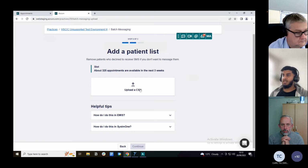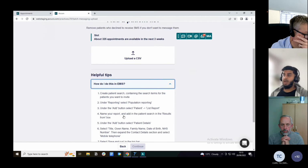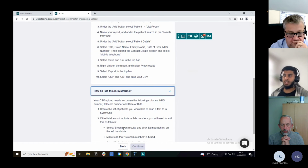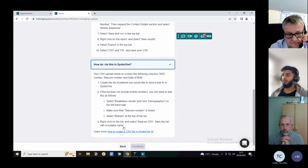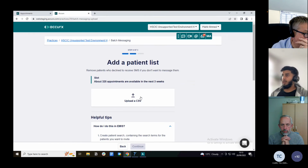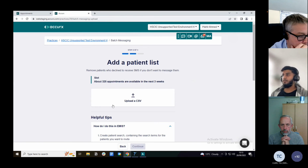So I can upload my CSV file here, and we do have some step-by-step instructions on how you can obtain a patient list, both in EMIS and in System 1. You can follow these instructions if you haven't exported a list from your clinical system before. In the meantime, I've already got a batch patient list, so I'm going to just use that. So I'll upload that now.